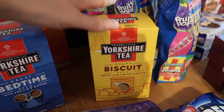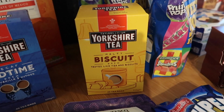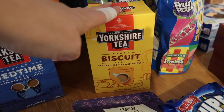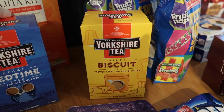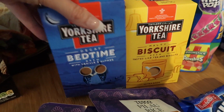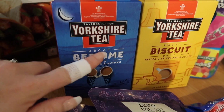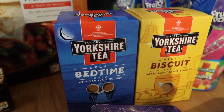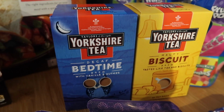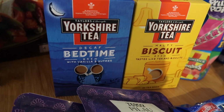We are almost out of biscuit tea, which is my absolute favourite tea. I highly recommend this. I haven't tried the toast and jam yet because Tesco just don't do it. But somebody on Instagram, when I popped up a picture of this one, said you should try the bedtime tea. I didn't even know this was a thing. So this is a decaf, which is brilliant because I do like a cup of tea in the evenings, but I have terrible insomnia. I never ever sleep. Maybe if I don't have caffeine at night, it might help.